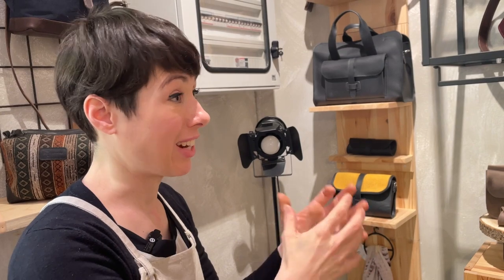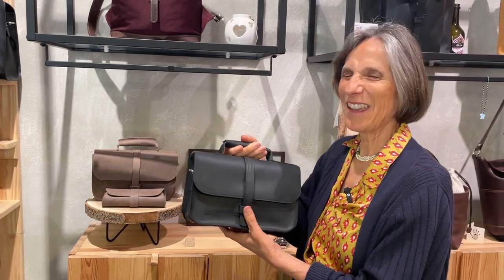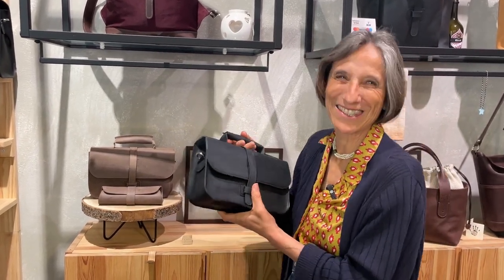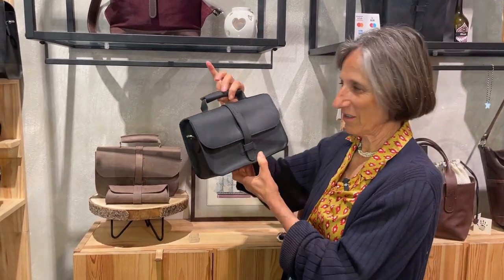This bag model recalls the old school satchels of the '80s. So it's like a little satchel bag. I think I've got a thing about satchels, so maybe that's why I'm so attracted. I think that's just adorable.